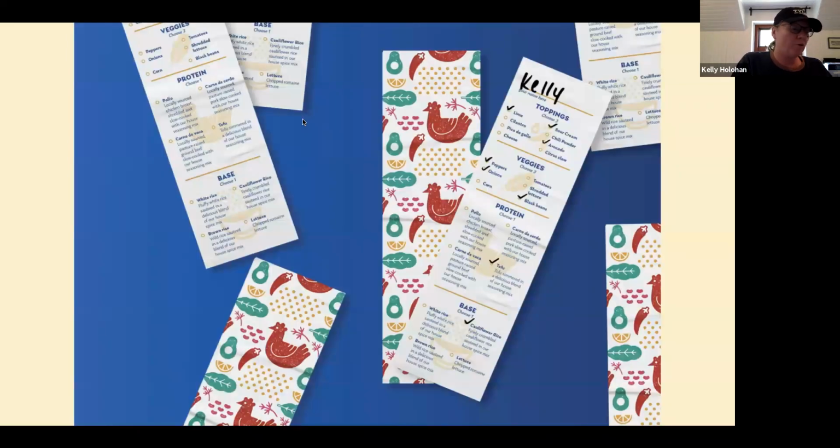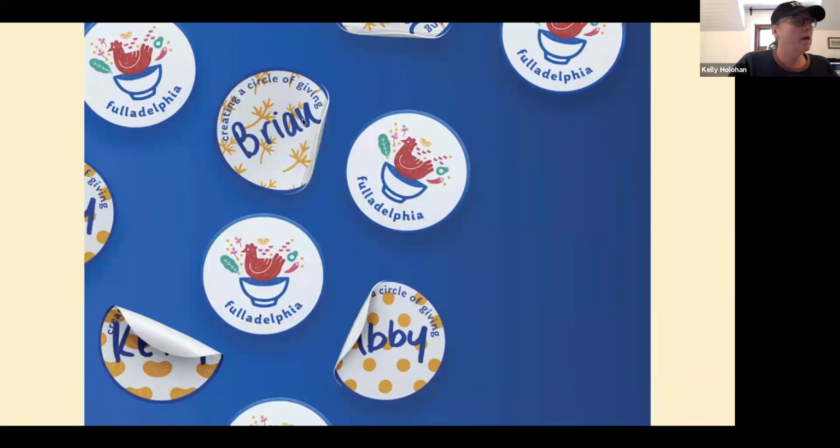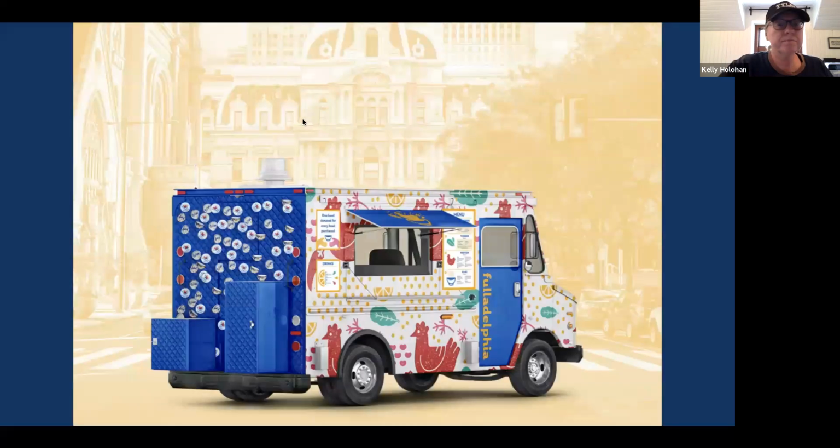Grace created ordering slips for customers to fill out with their choices. And to illustrate the idea that the customer is perpetuating a circle of giving, stickers were created to visually represent that. Customers could write their names on them, and if they chose to, they could be applied to the back of the truck.